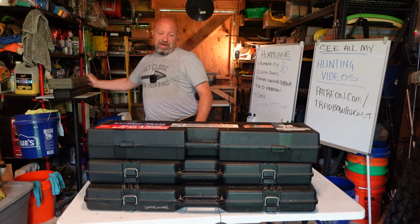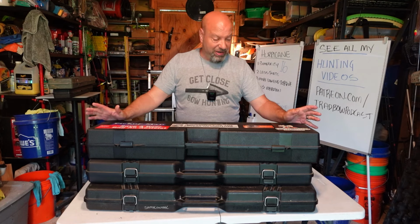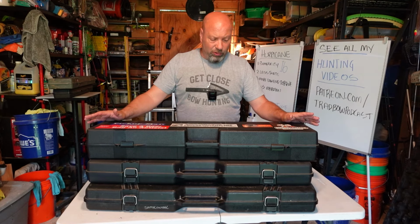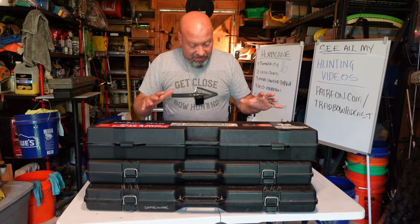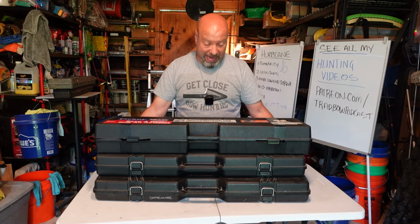Now, these are the ones that I use the most. This one is the same age as those, pretty close, within about a year. This is an old MTM Aero Plus box. Holds 36 arrows or something, I think. I use this to store. These 2 here are arrow storage cases. The bottom one is my go-to case, my tackle box.